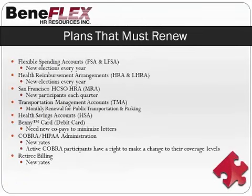This is a list of all the plan types that renew throughout the year. Most of us are going to be renewing our flexible spending accounts, the FSA and the limited FSA. And remember, new elections are required by each participant every year. The health reimbursement arrangements will renew as your insurance renews, the HRA and the limited HRA. Once your insurance renews, we will send out a census for you to update with all of your changes for the new year.